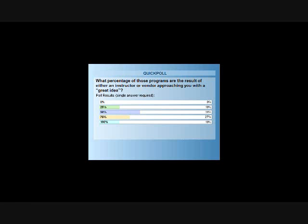And then slightly under that, 75%. And there's also a strong group of 18% of people who are participating who said all of them were a result of a third-party vendor or instructor coming to you. And again, I think that's really consistent with what we're seeing in the industry.